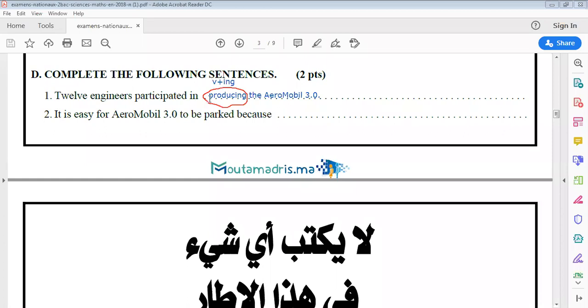That's right. This is the whole expression that involves the ing form. To participate in doing something. To participate in doing something. Okay? All right. So let's go to number 2.